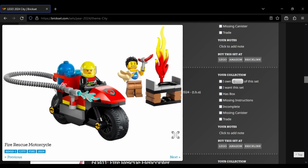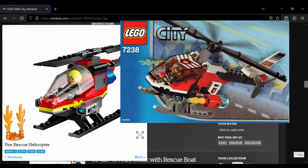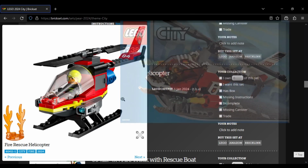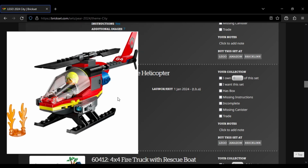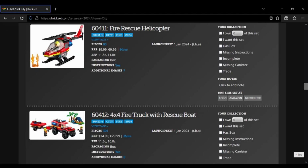Fire rescue motorcycle. This looks like a 4+ set, so I can't harp on it too much. I'm sure it's fine. Fire rescue helicopter, another one. But again, you have to remember, products only stay on the shelf for like 2 to 3 years, at least the Lego City ones. If that, it might even be less than that. And so you have to keep in mind that the kids 4 years ago didn't have a chance to get the Lego fire helicopter. So I can't really be too annoyed with Lego for making another fire helicopter that looks almost the same as the last one. But yeah, this isn't gonna wow anyone, I don't think.